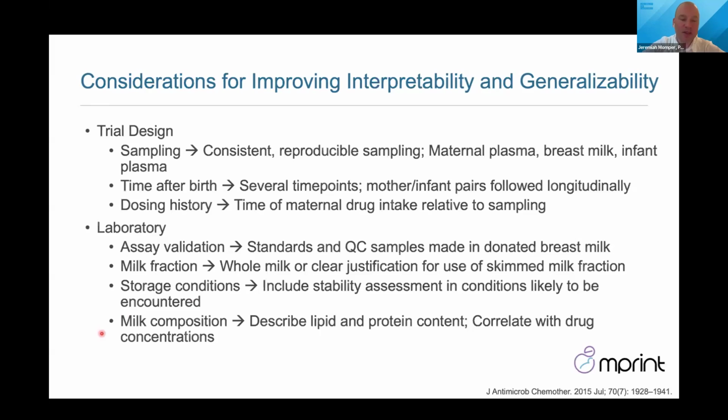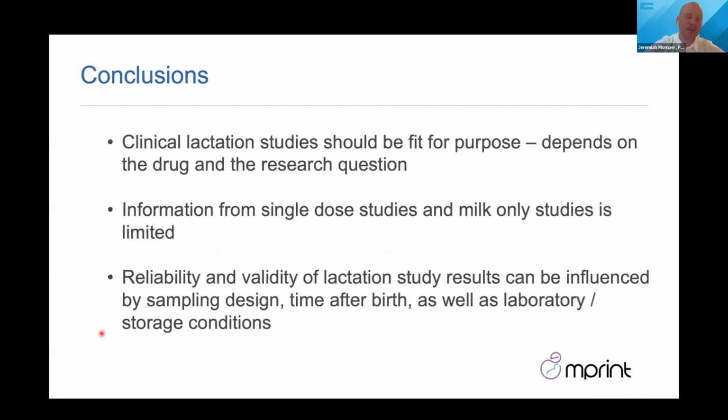And then also milk composition. So the lipid and protein content, like I mentioned, it's good to measure those and, when possible, correlate with drug concentrations. We have seen some drugs have huge changes as milk composition changes. The most notable one that I've seen is delta-9 THC, which is extremely lipophilic. When you have more fat-heavy milk, the THC concentrations are several fold higher than milk that has lower fat content.